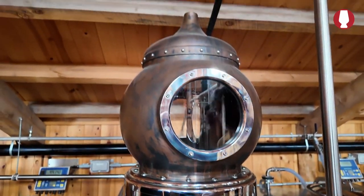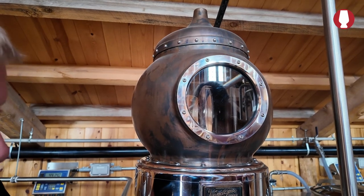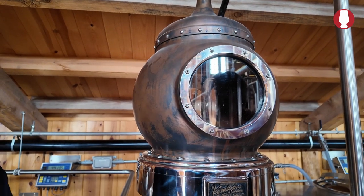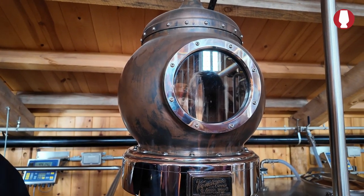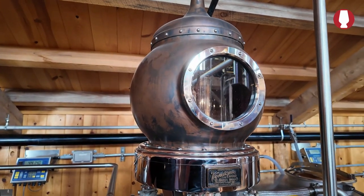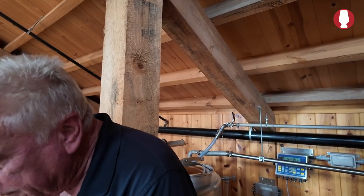Spirit safe, right? Yep, spirit safe. And this is a company from Kentucky, in Louisville. I thought I came across a Vendome still in Guyana, even. You see them all around the world. Okay, so we'll collect the distillate, add purified water to get it to 60% alcohol, and then we'll put it in barrels. So your cask strength is 60%? That is what we're putting in.